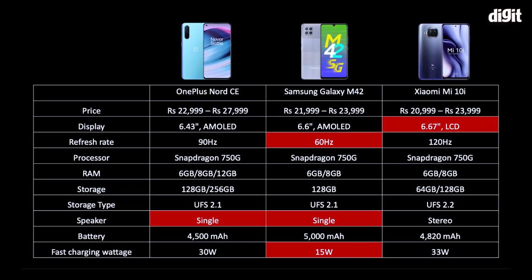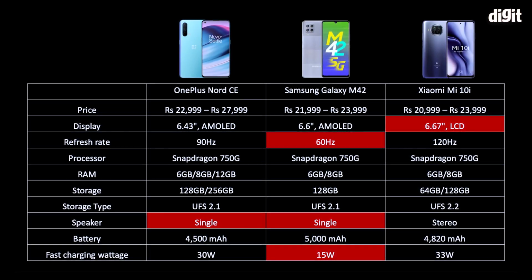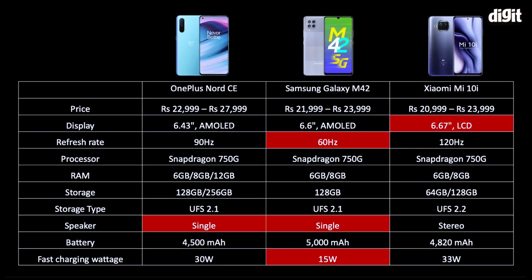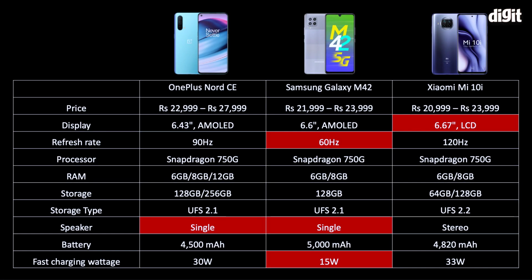The Nord CE and the Mi 10i both have a full HD Plus AMOLED display with high refresh rate support that comes in really handy in daily use and when gaming or watching a video on the phone. There are other differences as well, which we have highlighted here, like the speakers, battery size and more.